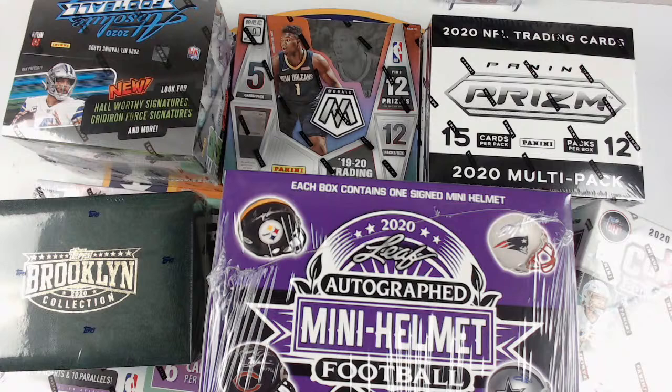So we're going to be starting off with Absolute Football tonight. Then we're going to do a Leaf Mini Helmet. Then we're doing Prism Football. Then Bowman Draft Sapphire. Those are our first four breaks, okay, guys? First four breaks. And right now, Status T-Mall is in the fifth spot.